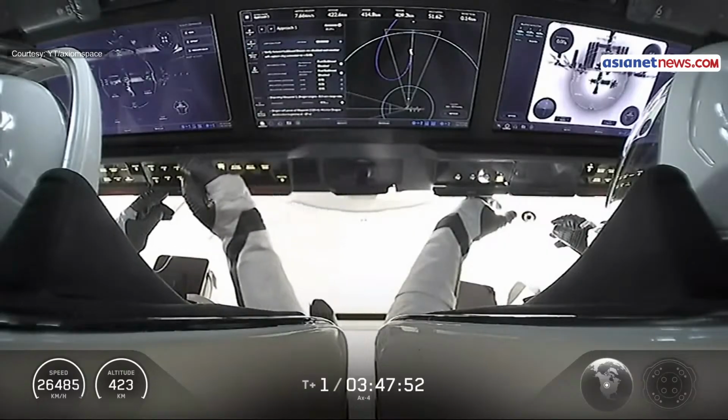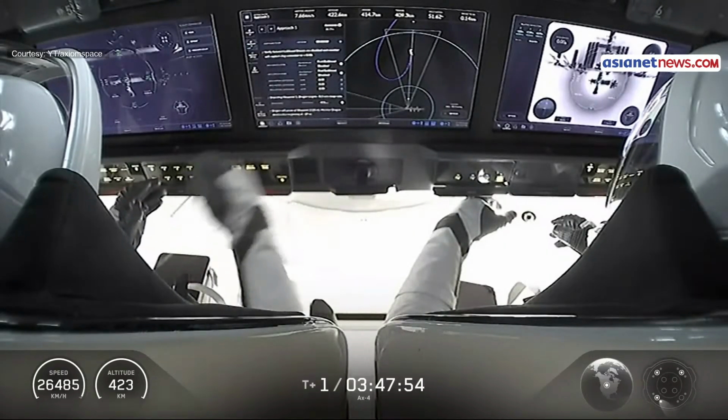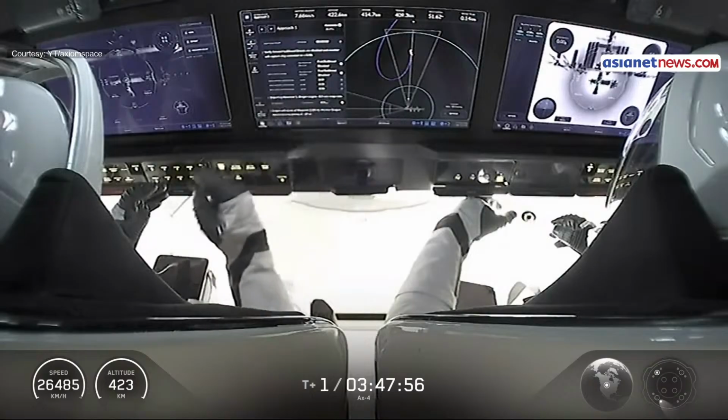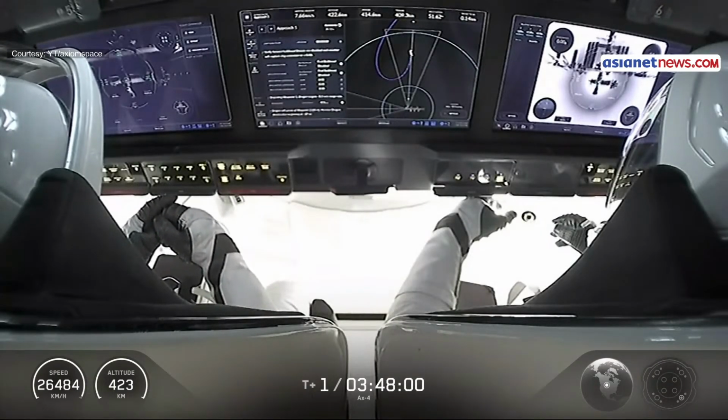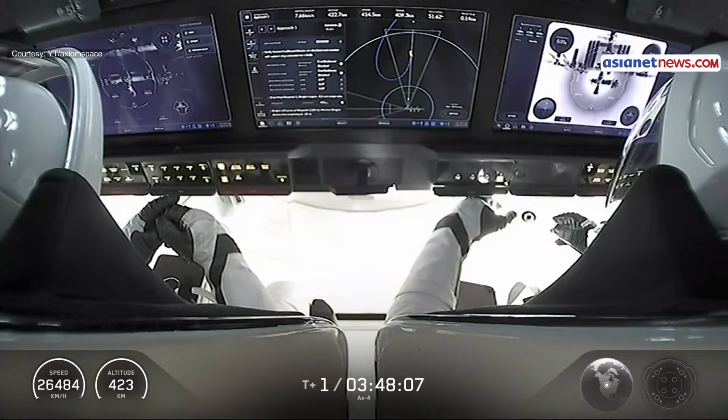Houston, station on the big loop. Dragon attitude is still as expected, and station is ready for docking. Houston copies. At waypoint 2, Dragon will briefly pause to align for docking, then automatically resume approach. Station copies.